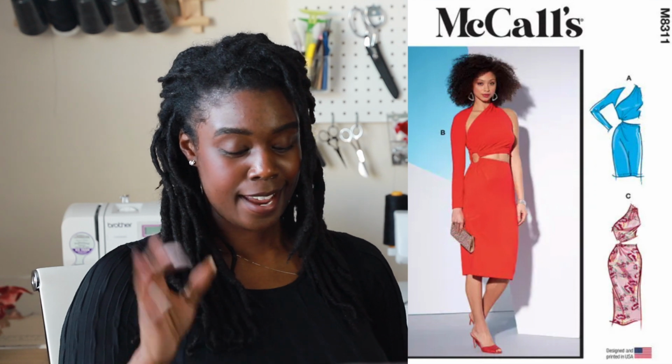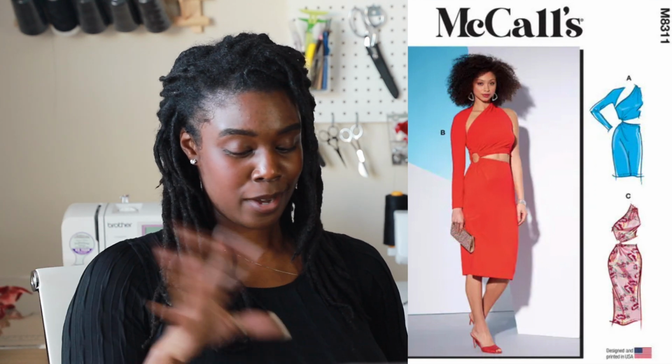So I really, really love this pattern. This might be one of my favorites out of the bunch that I got. Next up is McCall's 8311. And I just got this pattern because I want it to be fast.